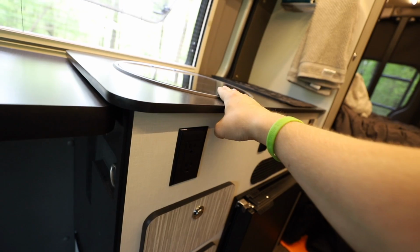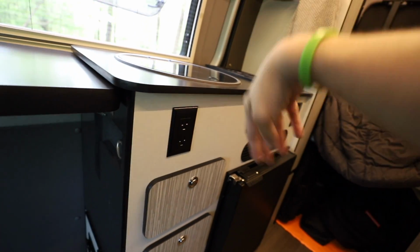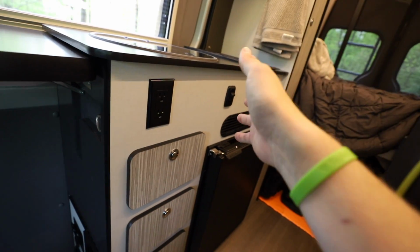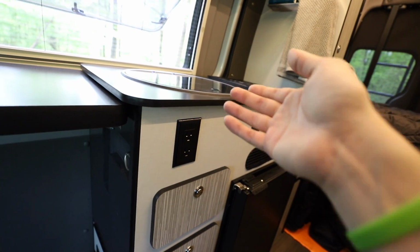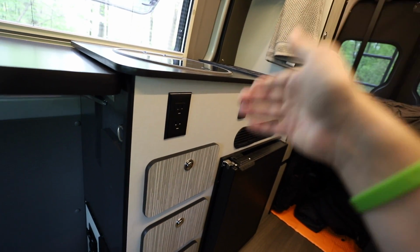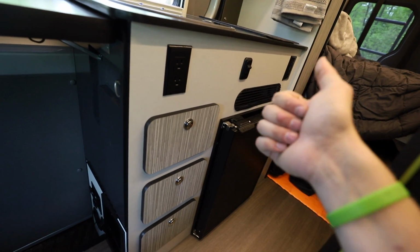One thing to note about this sink is that as it fills up, there is a little pump here. You simply press that and it will drain the water into the gray tank. Some people don't like that. I actually don't mind it. It's kind of nice when you are like washing things out in the sink. It helps you conserve water, and with the 21-gallon fresh tank in here, water conservation is definitely a big plus.